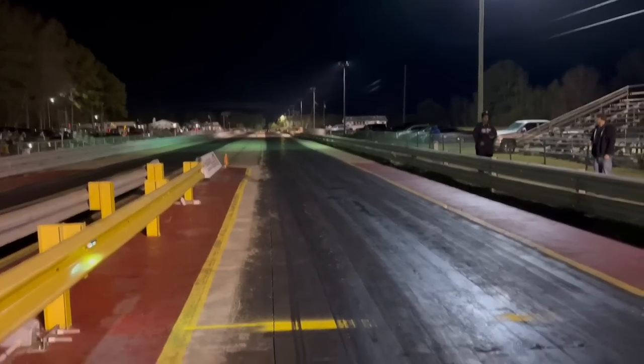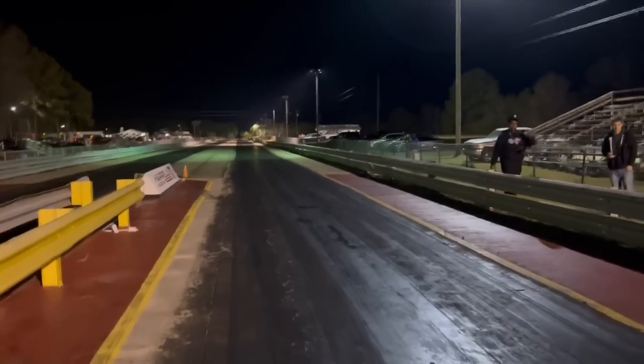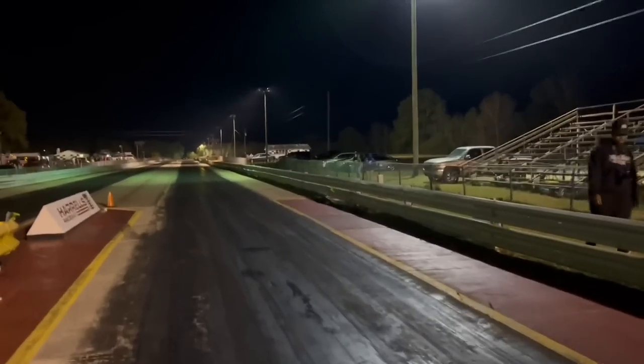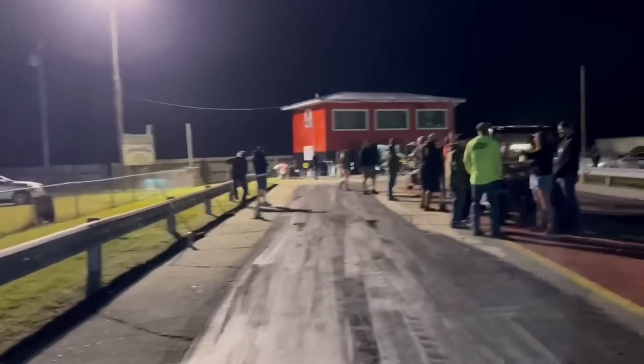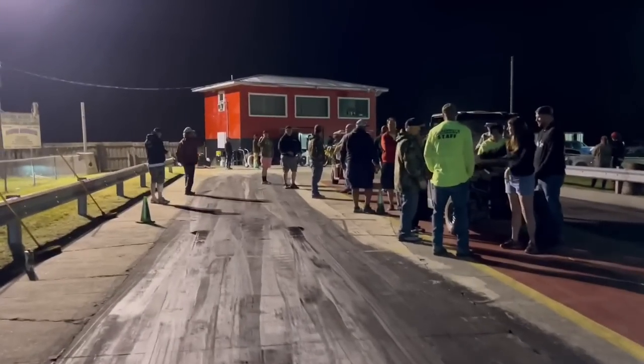About grabbing his pants. That little thing, I'm telling y'all, that foot brake, it takes off hard, guys. I'm telling you. That's a foot brake. All right, that's his first ever trying to do a burnout, trying to make a pass. Not bad. No, that's what it takes.